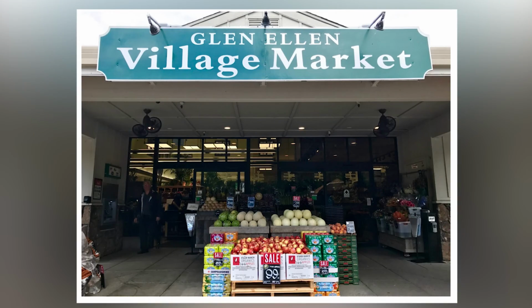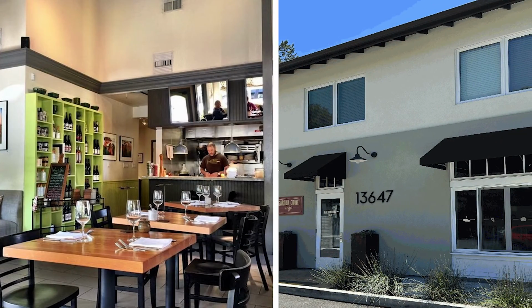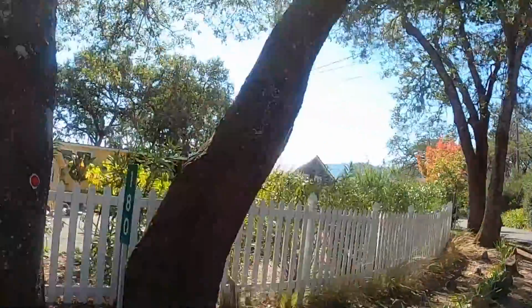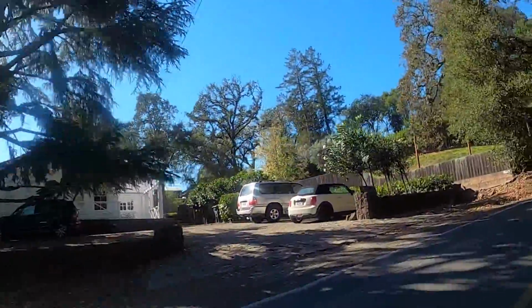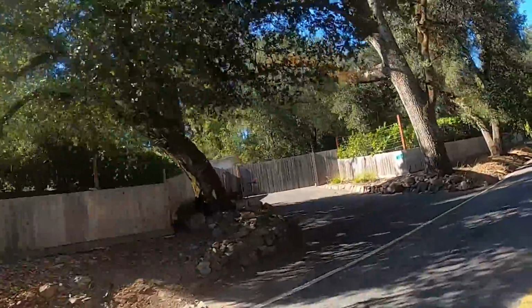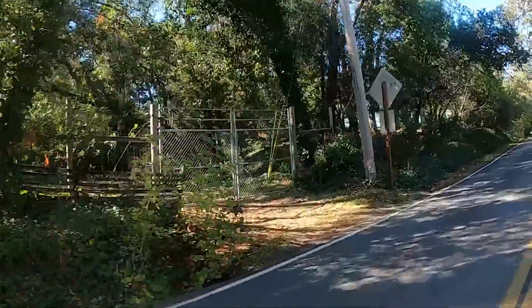It has a great grocery store, the Glen Ellen Star, the Glen Ellen Cafe, a few other little restaurants, and that's kind of it. But what it's full of are a few cute little neighborhoods right around the town, and then endless winding roads up into the hills, behind gates, behind private roads, beautiful homes nestled in the hills of Sonoma in this little hamlet of Glen Ellen.